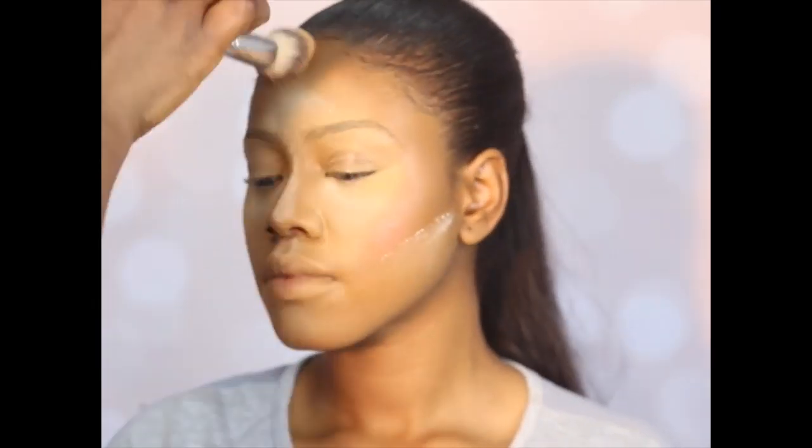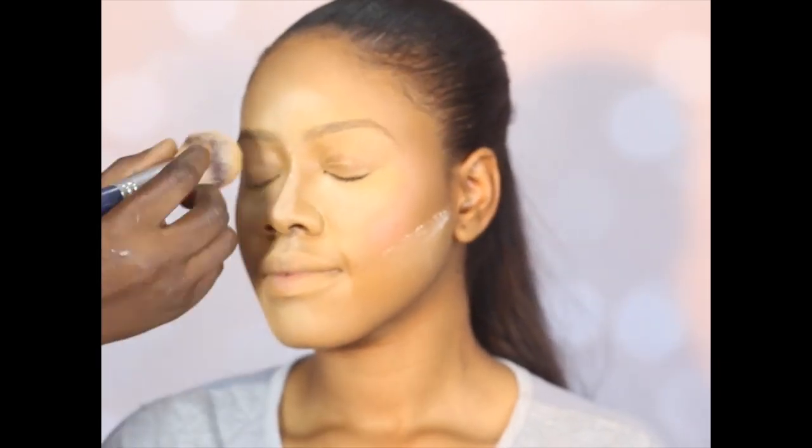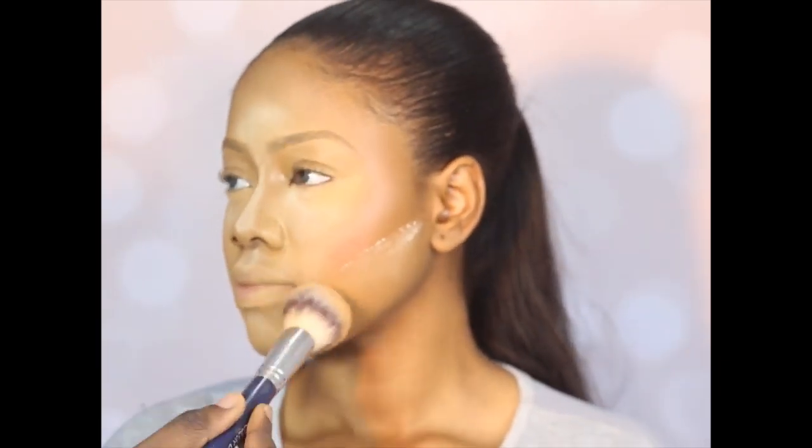I'm going to now apply powder all over the entire face, including the areas where I just set with the loose powder. So I'm going to set the entire face. For this powder, I'm using the Milani mineralized powder in the shade medium.